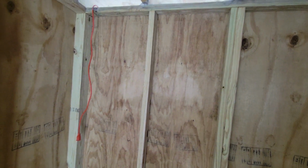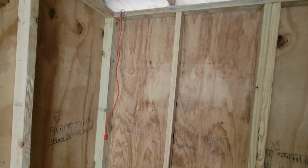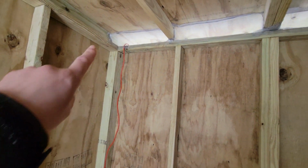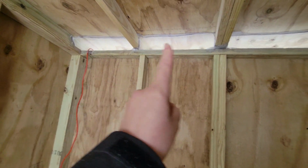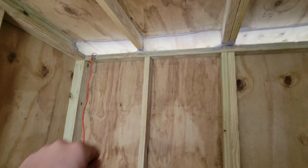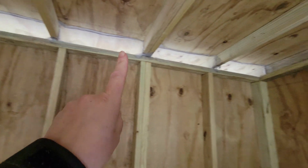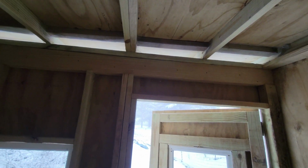So yesterday we ran an extension cord up from the house and then had it come in through the openings we have up here for ventilation. There is some screening up, so we don't have it wide open, but there is mesh screening along those openings up there that Joe stapled in yesterday.